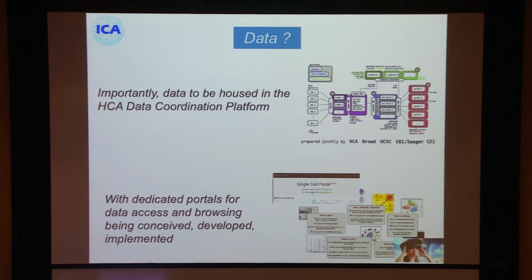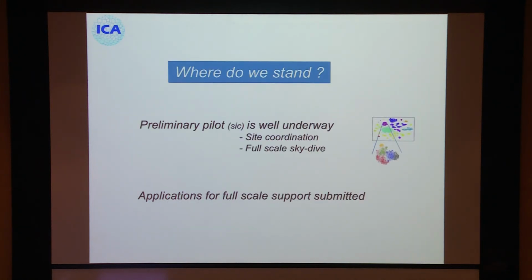And then where the data would go. So as Aviv mentioned, the data will flow and will be immediately put up into the data coordination platform. So it's great that it's already up and running. But with the notion of also developing, and that continues a little bit the MGen tradition, portals for data access, data browsing, that we are thinking about developing and implementing, with ideas to really push the envelope. And one of the applications for funding was titled Not Your Grandfather's Portal. So there are ideas of using virtual reality or artificial intelligence to take data portals for public access further than we have so far. So where do we stand today?